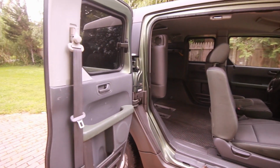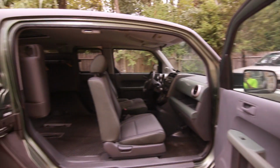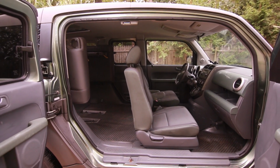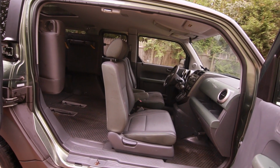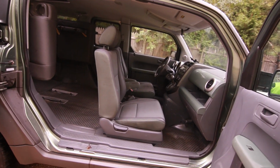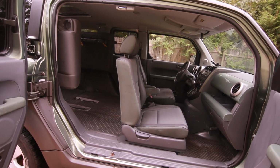Once you shut that door and you shut this door, this is very rigid. It's a very rigid structure, so you're not going to get into accidents and be damaged. They're very secure. These Honda Elements are very, very durable.